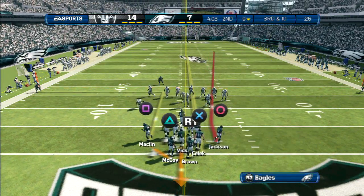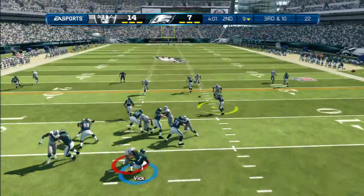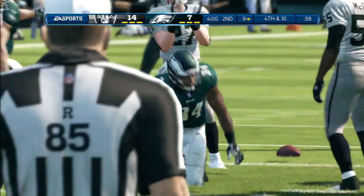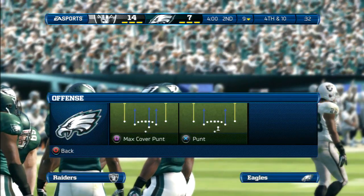The quarterback's hollering out instructions. Third down here. Offense trying to pick up the first. Just had to avoid the sack. Incomplete. Play doesn't even have time to develop. The quarterback is under so much pressure, he's throwing it before these receivers are even ready.